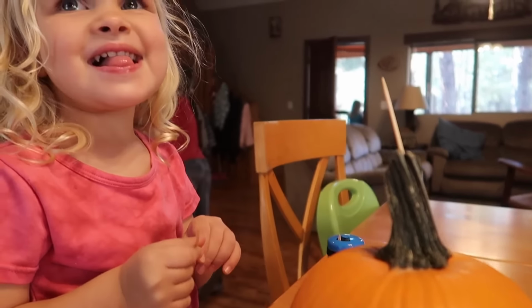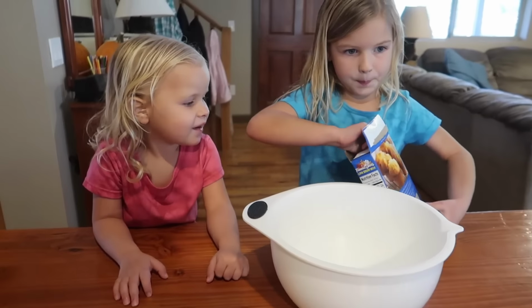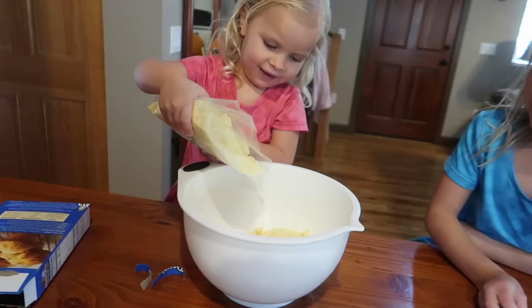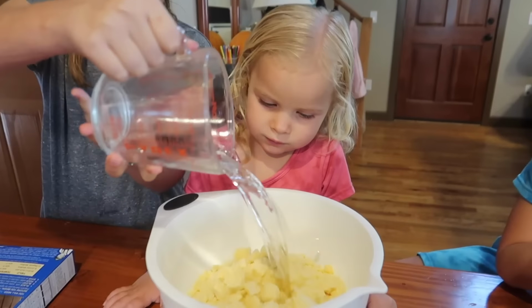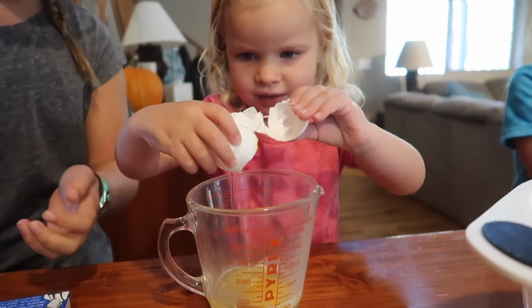This one. I'm making chili for dinner tonight, but we're gonna cook it inside of a pumpkin because dinner in a pumpkin is one of our Halloween traditions, and I'm really looking forward to it. All right, we're making cornbread. Can you get me scissors? Oh, that's beautiful. Oh, it's done.